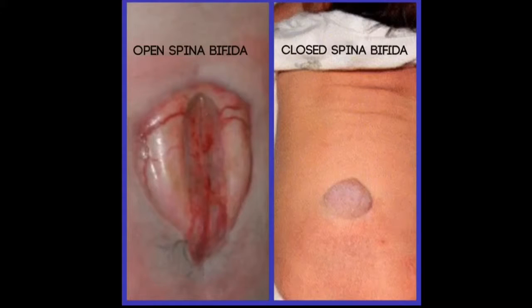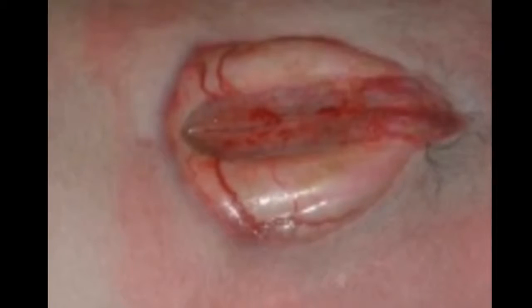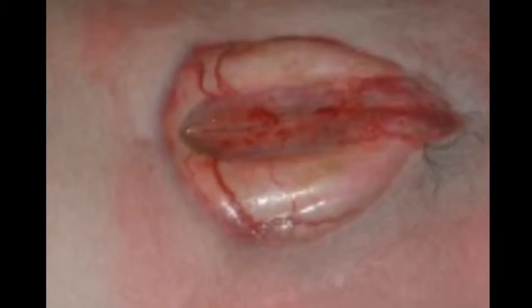There are two types of spina bifida. Open is on the left and closed is on the right. With open spina bifida, the neural tube and neural cord are exposed because there is no skin over the patch. Closed spina bifida is a bubble of nerve cord and spinal fluid on the lower back.